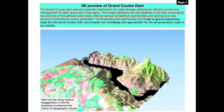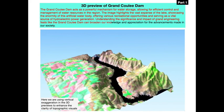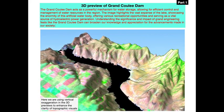Understanding the significance and impact of grand engineering feats like the Grand Coulee Dam can broaden our knowledge and appreciation for the advancements made in our society.